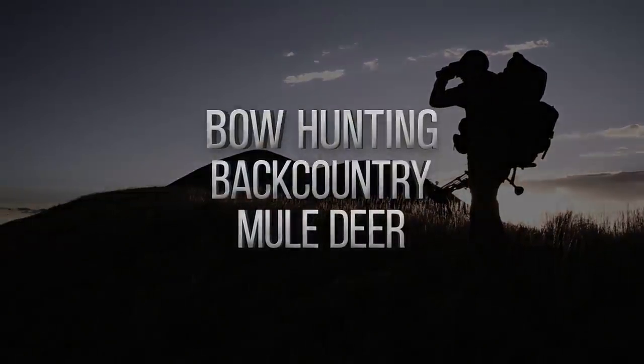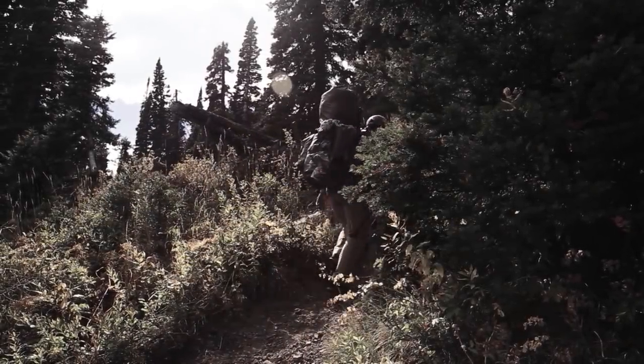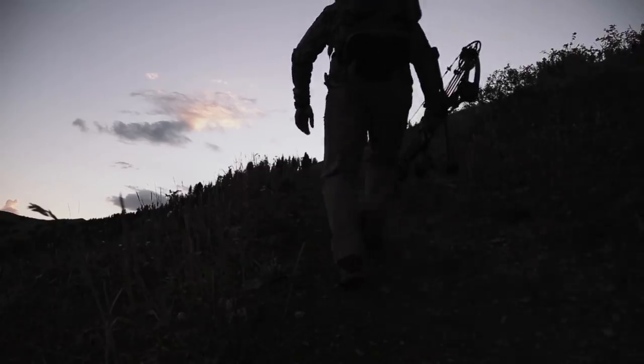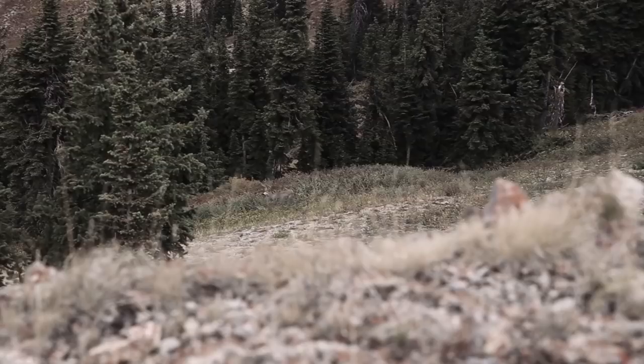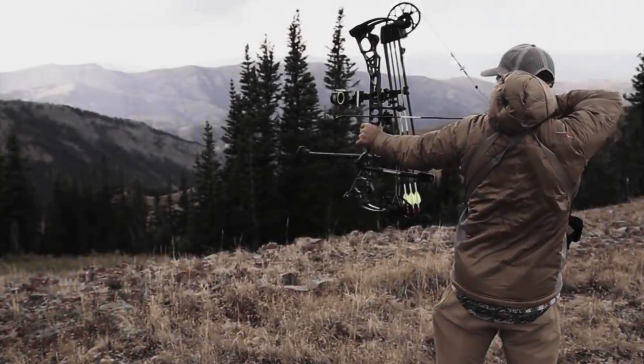Back in this country, it's just as tough as it gets. You got to carry everything you own on your back and camp back in here. You're climbing all the time. You work so hard back here to get an opportunity to put a good arrow into a buck.